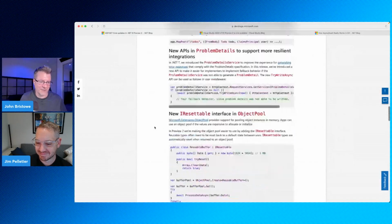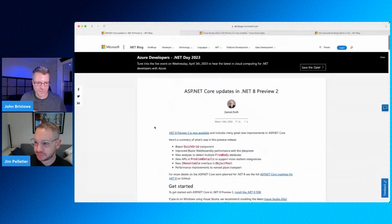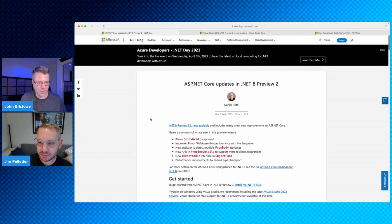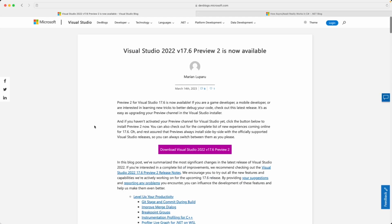So lots and lots of features here in ASP.NET Core for .NET 8 Preview 2. So make sure to keep track of what's going on there. And of course, preview 2 of Visual Studio 2022 17.6.